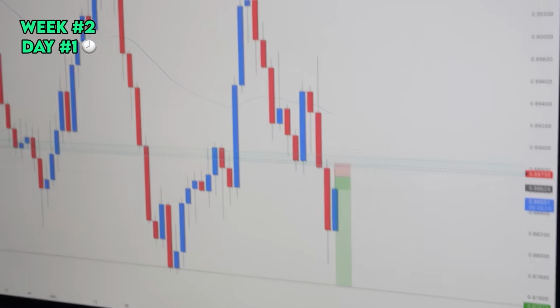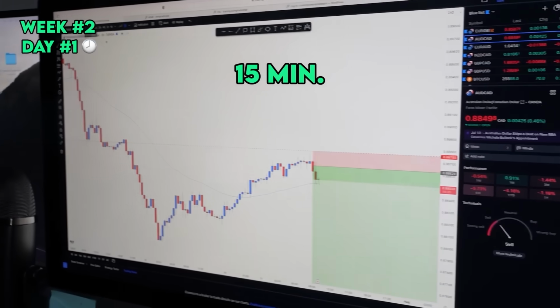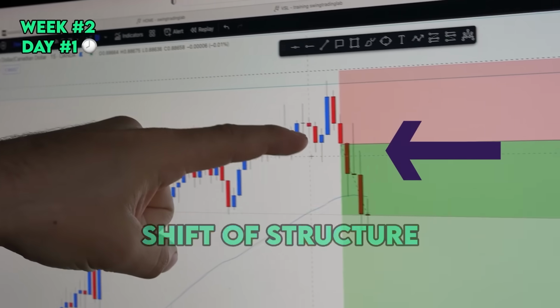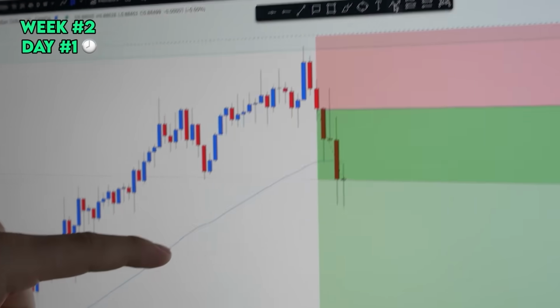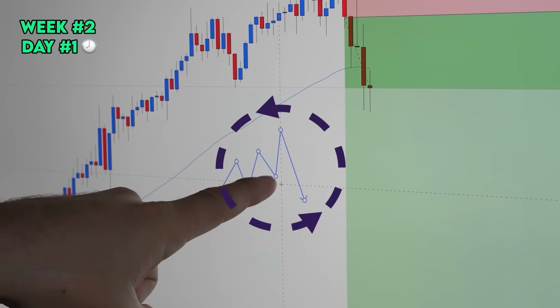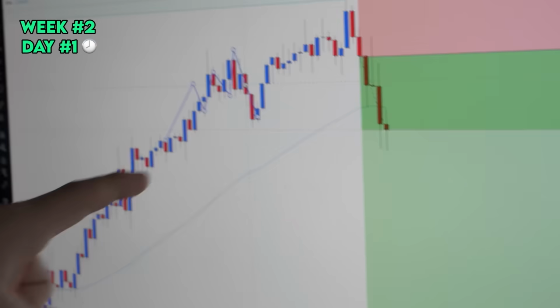So this is where I go down to the lower time frames, such as the 1 hour, 30 minute, 15 minute, and this is where I look for my entry signal. As you guys can tell here, we had a shift of structure. Shift of structure is when the market is bullish, and the moment we shift, meaning we break under the structure point, this is where I enter the trade short, which is exactly the same thing that happened here.